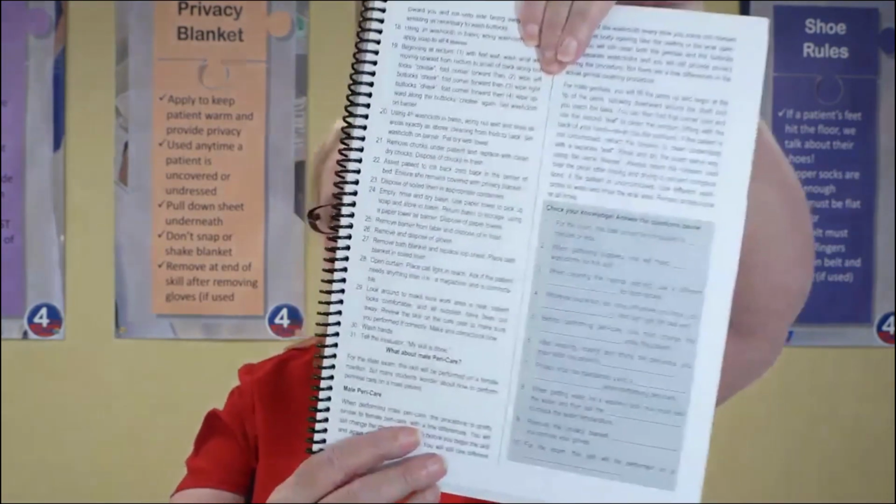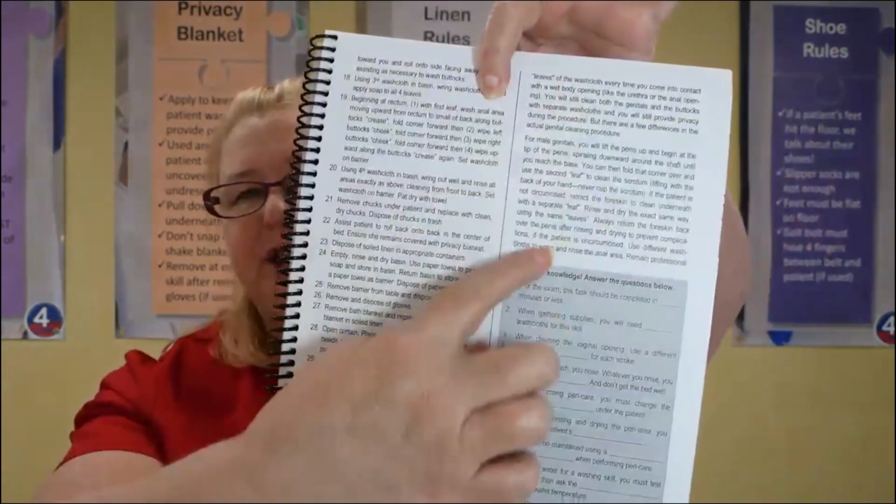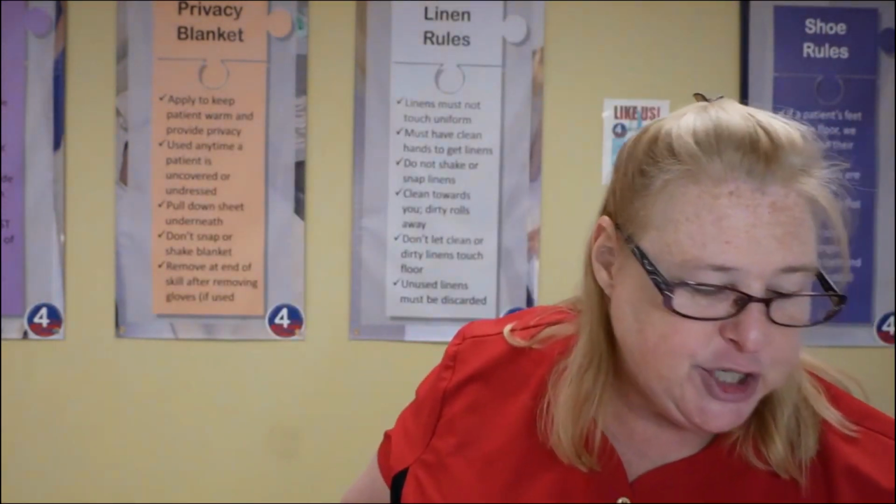Question I get asked a lot on this is, what about male pericare? On page 111 here, I have a whole section on male pericare, and you'll need to read that because that's information you may need for the written exam. Male pericare has some special considerations, so make sure you read that section. But for the test, this is going to be on female pericare because the way we wipe is super important.